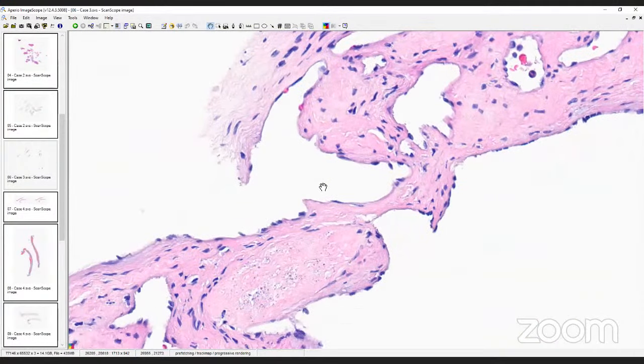So here you see a nice flattened lining to these spaces. They contain red blood cells, so cavernous hemangioma. The patient is safe and sound. The surgeon was very happy.